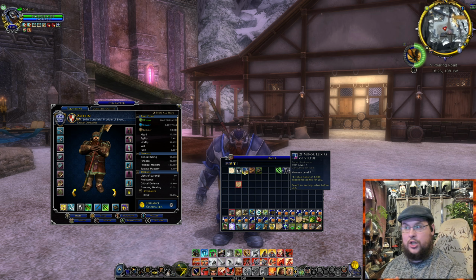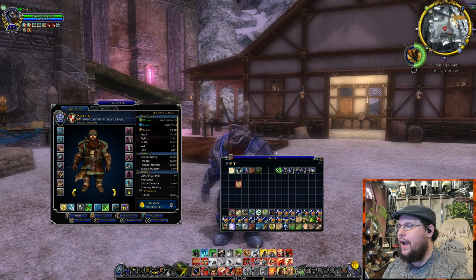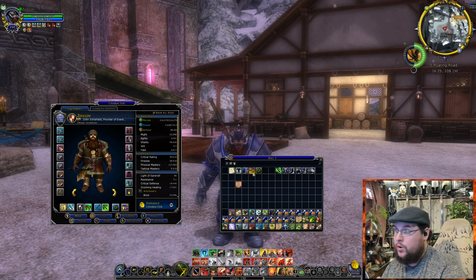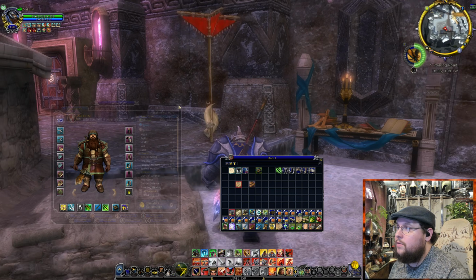Now we have the virtue experience 21. It also is account wide, so it's bound to account. So I can use it on this character, but guess what? All my virtues are max. So I'll put it in my shared storage and give it to one of my other characters. It gives you your little scrap pile. You need to sell this to a vendor, and you'll get your 500 silver coins.